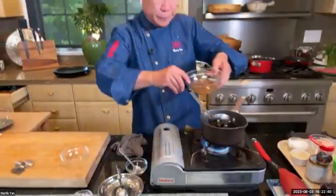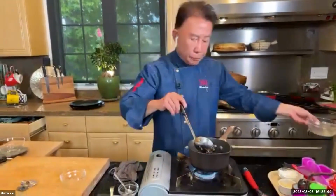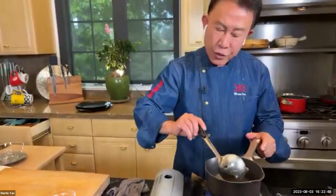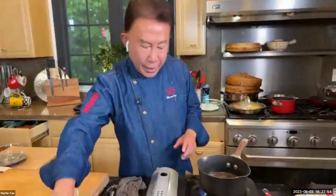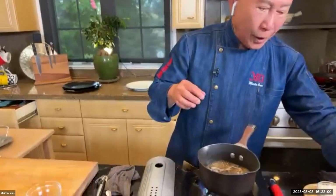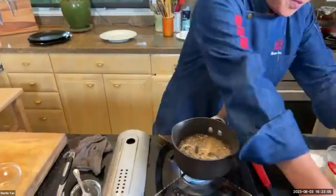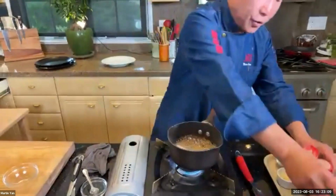Somebody asked if you have to store the black beans in the fridge. You should store them in the fridge. If you store them in the fridge, they last 2 years or 3 years. But if you store at room temperature, at least a year. Okay. And I put a tiny bit of sugar because salted black bean is salty, to give a little balance, and a tiny bit of rice wine. Okay. And a few drops of sesame seed oil. This is how you do it. You do it all together.